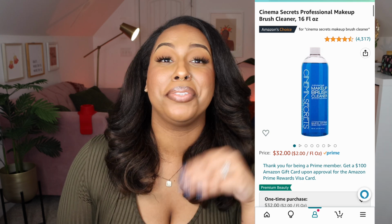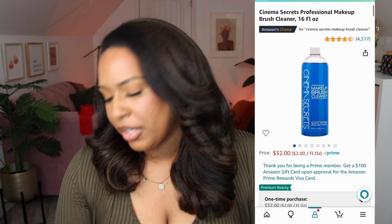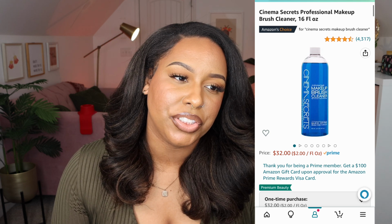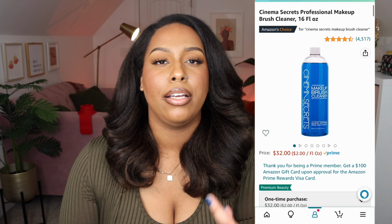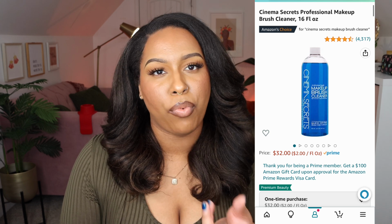I have it on subscription for every single month and it's just worth it. So cleaning my brushes isn't as much of a chore as it used to be. I still hear people say you still have to deep clean it with whatever, like your Dawn soap and water, but that helps me out in between those deep cleanings.